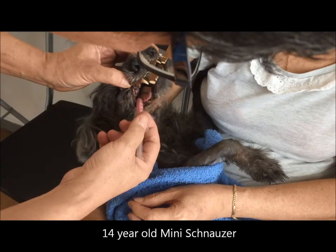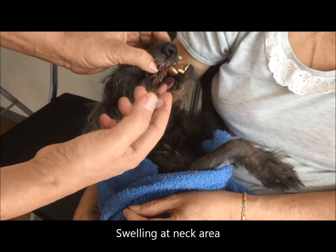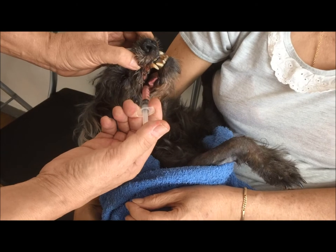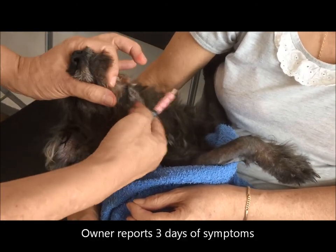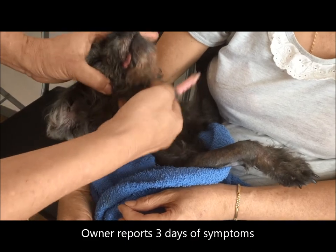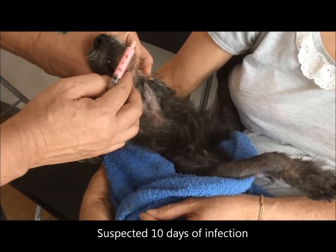Let's study a case where a dog has a neck abscess. This is the history of this case. This dog is a 14-year-old mini schnauzer, which has a swelling at the neck area. It is unable to stand or eat on its own, and the owner reports that these symptoms have been present for 3 days, although the infection is suspected to have lasted for 10.